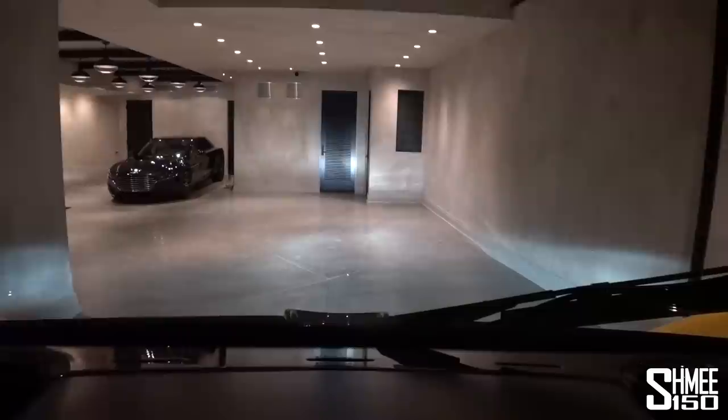Then we're pulling back into the garage. I've got the lift system of the car up. Still have to be very, very careful and watch those incredibly wide hips that this car has. It is much, much wider at the back than it is at the front. And he's going to be parking.